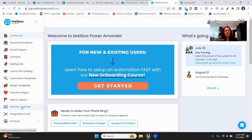Birthday calendar is another good one. This will show upcoming birthdays. I'm not going to click on it because, again, it will show information of clients of mine. But I use that one a lot. I don't automate birthdays because I want it to be customized to that client. I have friendships with a lot of clients. They are beyond real estate.